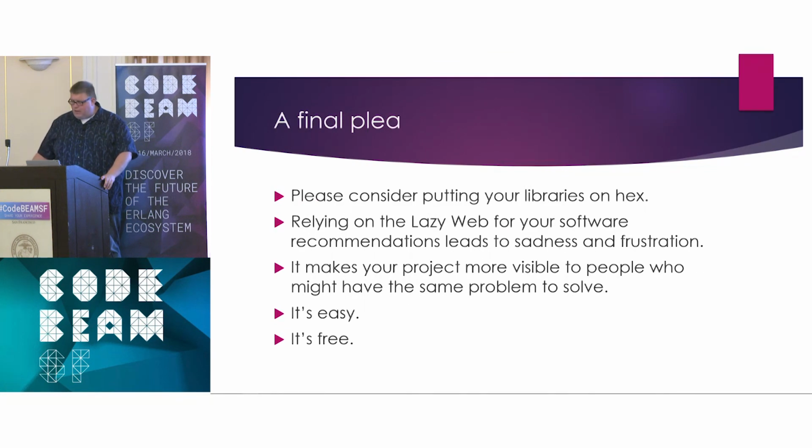So I do have a final plea for the talk here, and that's to please consider putting your libraries on Hex if you're not already doing it. One of the reasons that I think Erlang as a community is behind a little bit sometimes is that we haven't been that great about publicizing when we have really good libraries and good solutions for things. The reason for that is because a lot of those libraries are distributed all over the place, right? With a resource like Hex at our disposal, we can centralize all that stuff in one place, and we can start getting a sense for what's popular and what's not popular and what people like and what people don't like. And it makes your project visible.